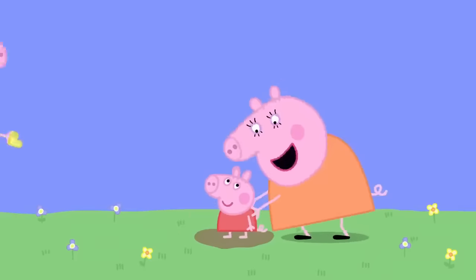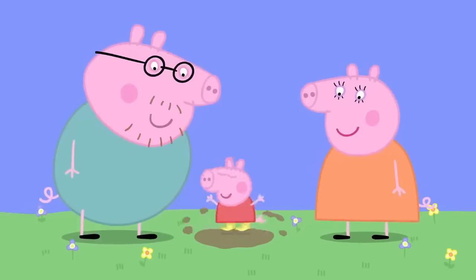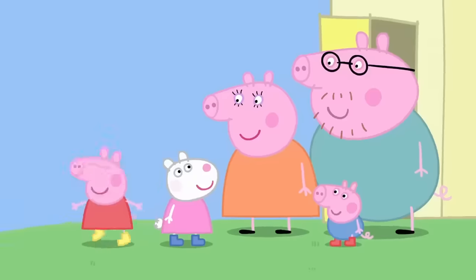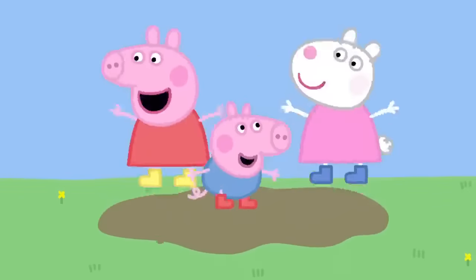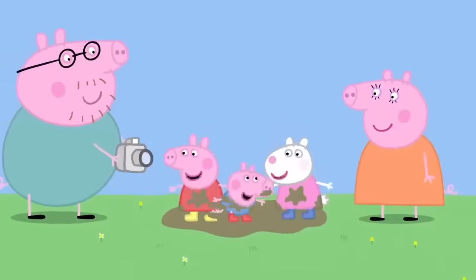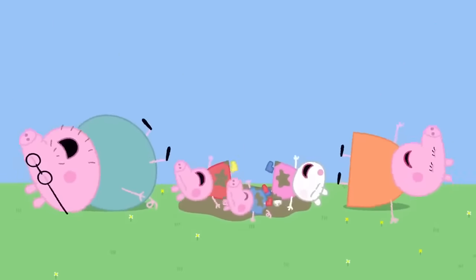Peppa, if you jump in muddy puddles, you must wear your boots. You loved jumping up and down in muddy puddles. I still do! Let's take a photo now. Peppa loves jumping up and down in muddy puddles. Peppa has always loved jumping up and down in muddy puddles.